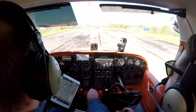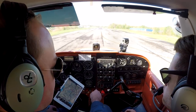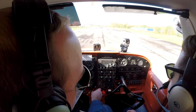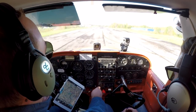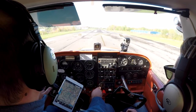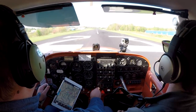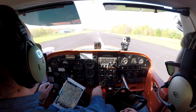Okay, so I have my crosswind correction in. It's from the right. I'm going to go ahead and advance the throttle to full power, slowly. Engine looks good to me. You? Good. All right, we're coming off the brakes. Right rudder. Airspeed's alive. There's 50. There's 60. We'll pull it off here.